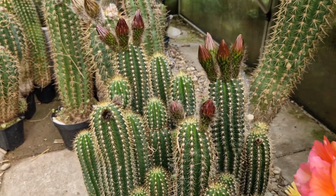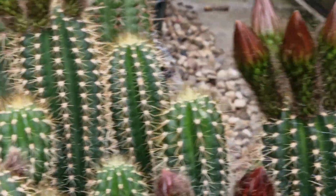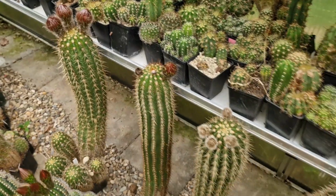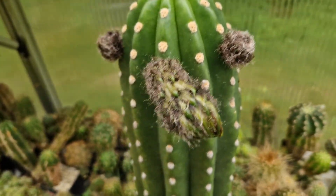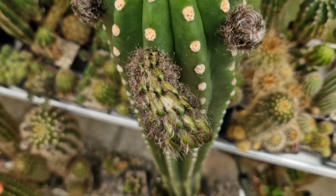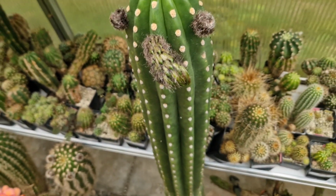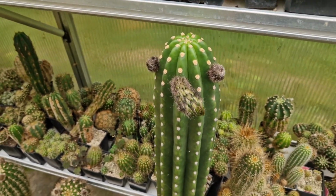These are the Arboricola hybrids again. This one looks really weird, the crooked way the flower comes out. Unusual, even for this plant. I know this plant and it doesn't usually do that.